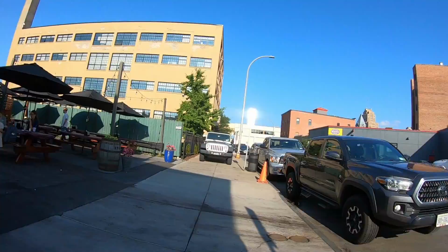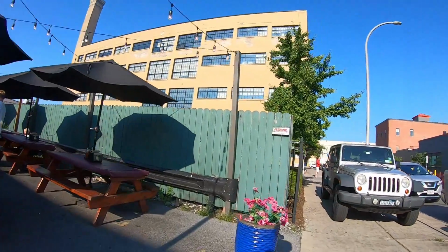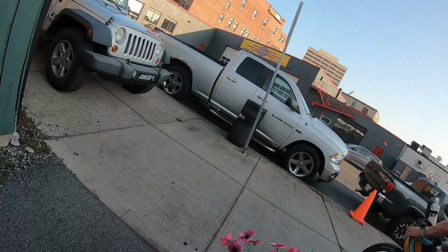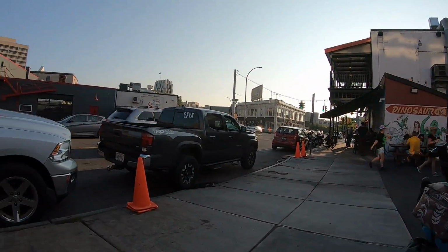And we're going to find ourselves a picnic table. Grab a brisket sandwich or a pulled pork sandwich. We're all loaded up. And now we're going to head back out onto the trail.